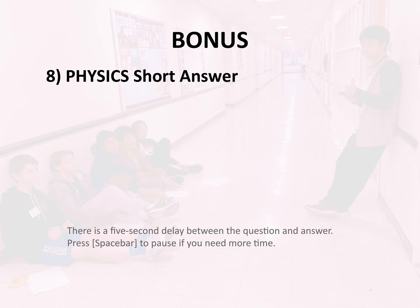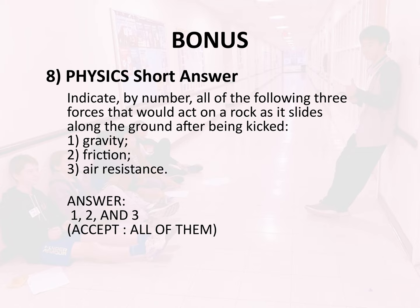Bonus 8. Physics. Short answer. Indicate, by number, all of the following three forces that would act on a rock as it slides along the ground after being kicked: 1. Gravity, 2. Friction, 3. Air resistance. Answer: 1, 2, and 3.